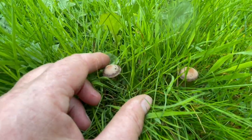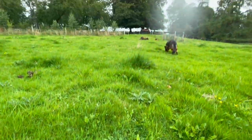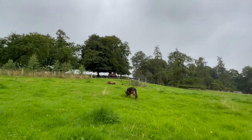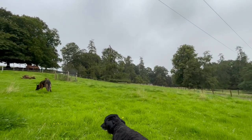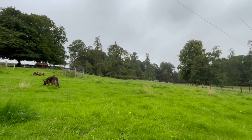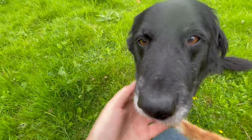Anyway, there. So that's four different kinds of mushrooms. You can see the horses are there. And I've just come maybe 25 yards, if that. And that's biodiversity, isn't it?